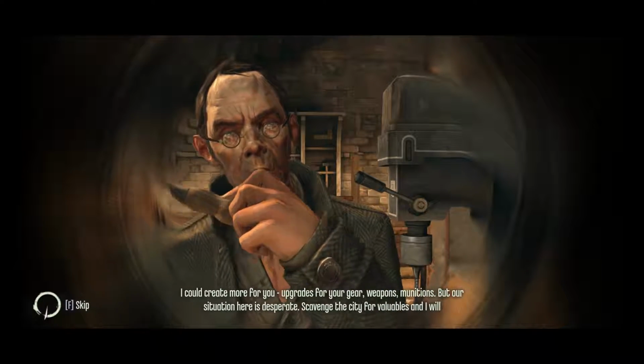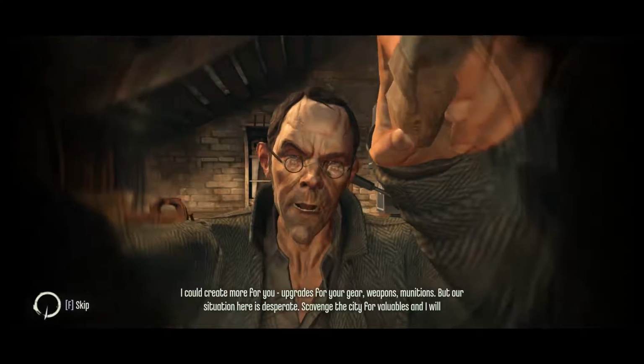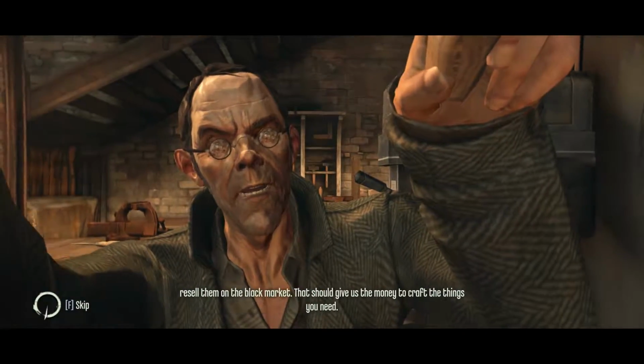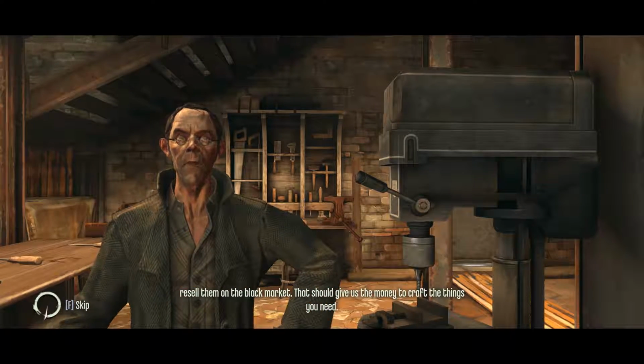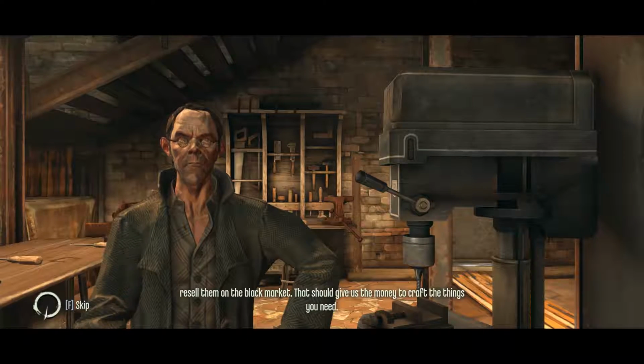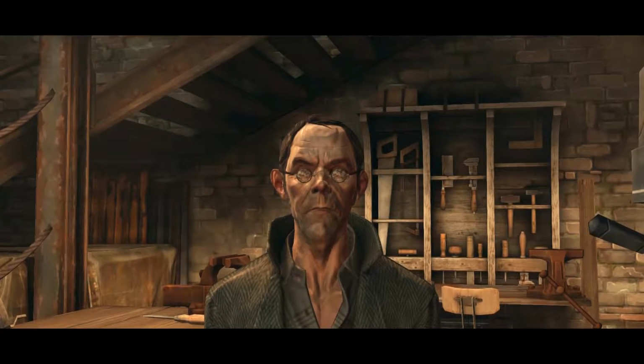I could create more for you. Upgrades for your gear, weapons, munitions. But our situation here is desperate. Scavenge the city for valuables, and I will resell it on the black market. That should give us the money to craft the things you need. Tell me what I can make. Not now, Piero. I'm sorry.